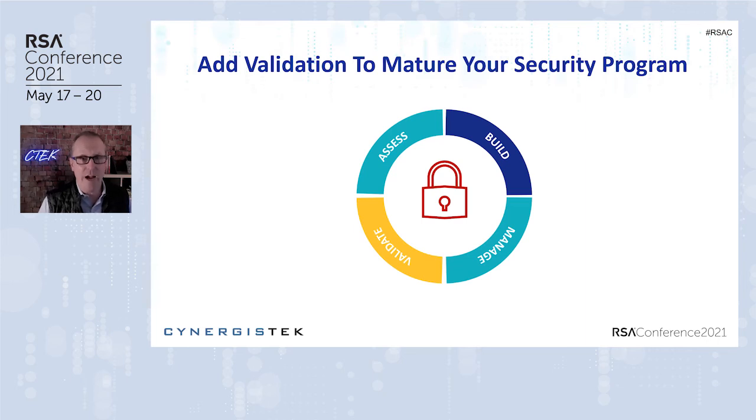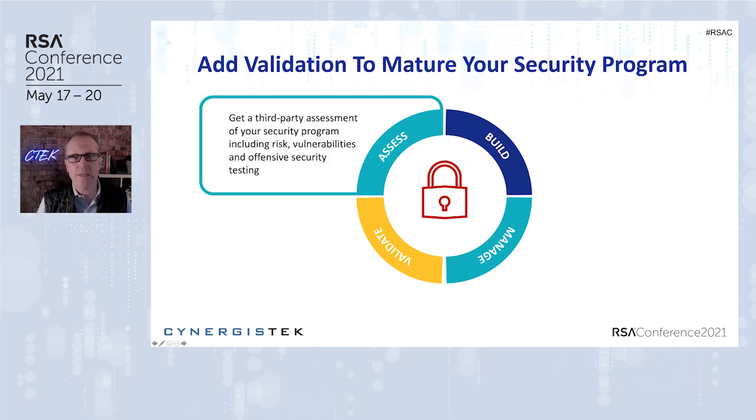Actually verifying if your security controls are working properly in your production environment. So think of this as a four-step process. First step, not new, get a third-party assessment and take this well beyond a traditional risk assessment or an interview where you sit down with an assessor. Get a third party to look at your controls, actively pen test the environment, scan for vulnerabilities, and conduct a compromise assessment, especially where we've had all these people working from home over the last number of months.